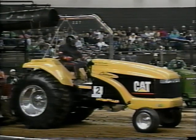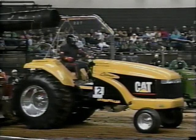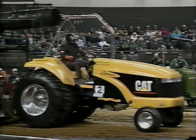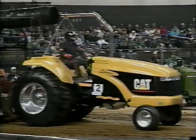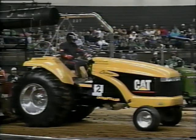All right, here we come now. Man, I've never seen one of these come down the track. This guy's out of Wyoming, Illinois, David Rumbold, and the machine known as the Caterpillar out of Illinois, right here. Let's see what happens. Another one of those Illinois tractors.